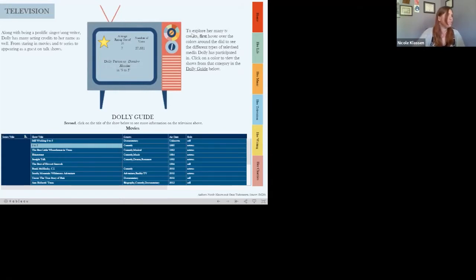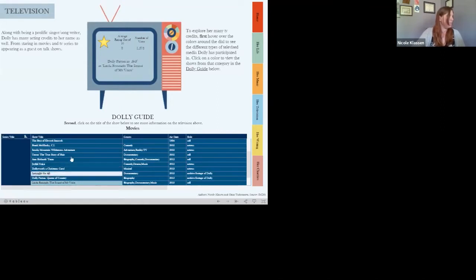So to use this one, the dial on the TV is a pie graph, and you can click on the different types of television appearances that she's had. And when you click on one of these, it'll update the Dolly guide below in the TV guide style. So if you want to watch one of her movies, you can choose a movie that came out, and it will update the television with her role in the movie, and then if there were any ratings in the data, the ratings that she had for that one.